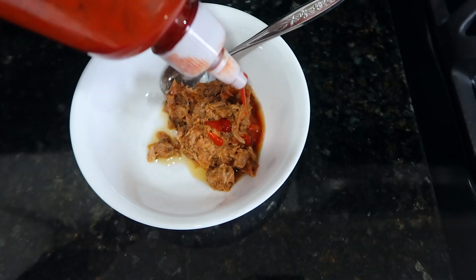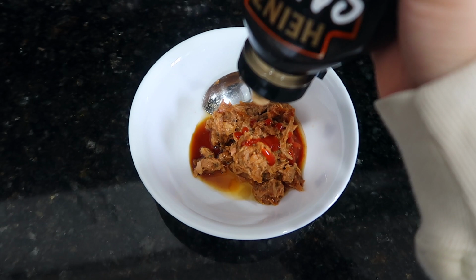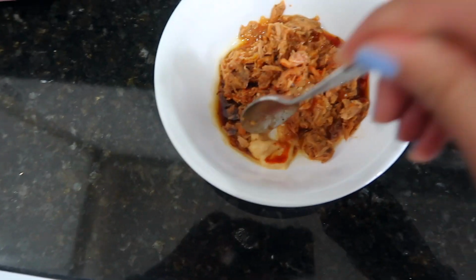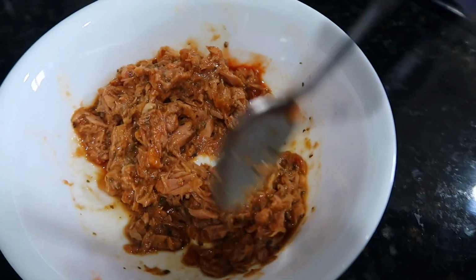Now I'm going to be making some spicy tuna sushi at home. So all you need is a little bit of tuna. I used canned tuna. You can definitely use some fresh tuna, that would actually be much better. And I added some sriracha, a little bit of soy sauce, and a little bit of mayo. Mixed it all up, and then I popped it in the fridge to cool it down.